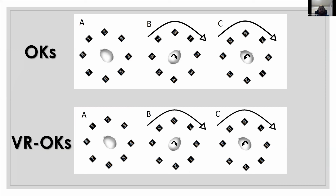We denominated optokinetic stimulation, OKS, the stimulus that basically reproduces the optokinetic drum, the rotating drum. We numbered the stripes here, of course, for simplicity. In reality, they are not numbered, just for us to have a clearer picture of the stimulus.